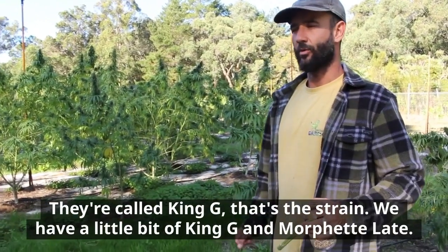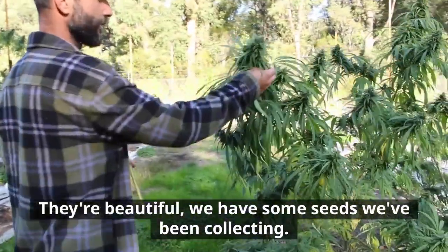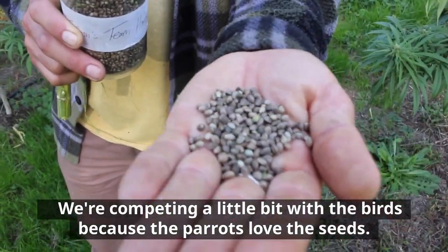Okay. They call it King G, that's the strain. We had a little bit of King G and Mopas late. They're beautiful. We have some seeds we've been collecting. We've been competing a little bit with the birds because the parrots love the seeds.